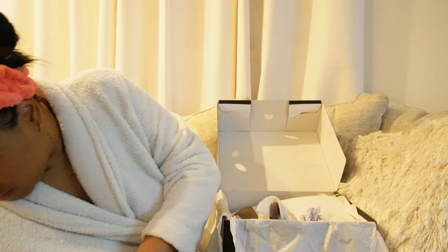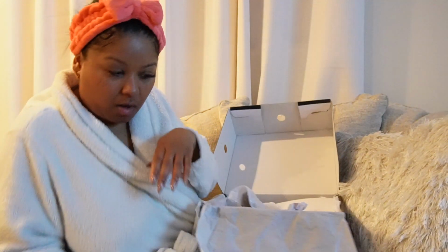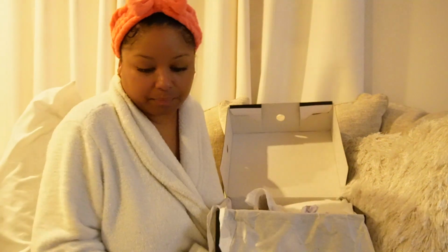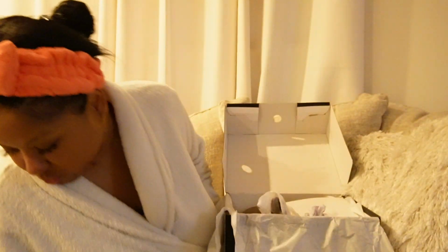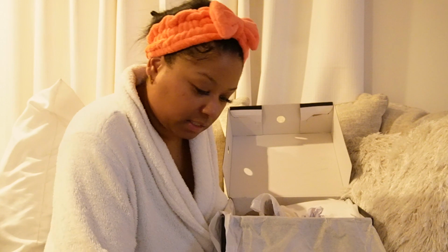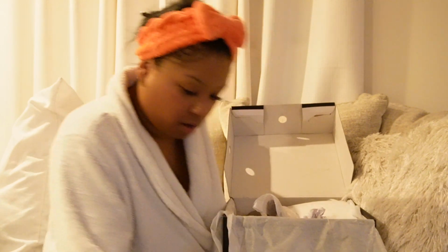But they're giving fly work. I love that they're short. I can wear them with slacks. They're perfect for a slack.